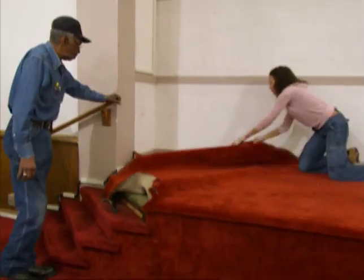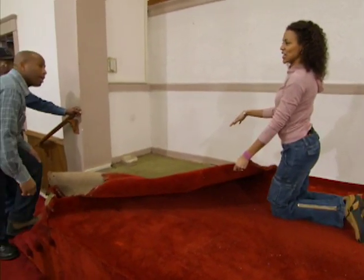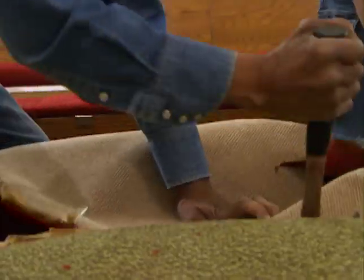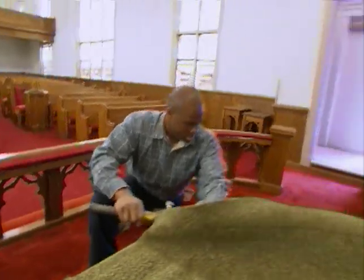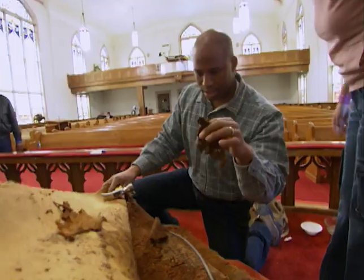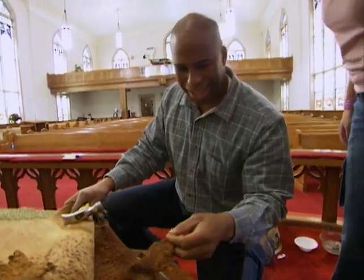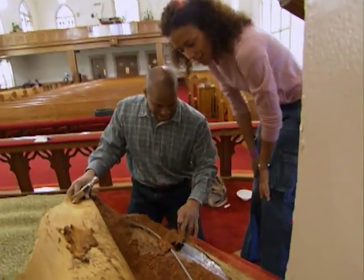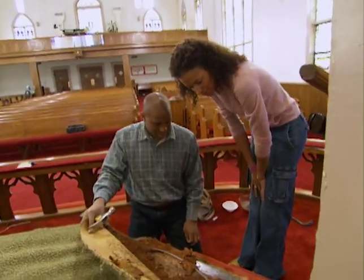The carpet. Do you think this was the contrasting kind of shade he was talking about? The old carpet was covering up what looks like the original carpeting. What a mess. This church was built around 1920. It looks like we got all the original underpadding. Look at these steps here. They're black. Yeah, it looks like nice wood, actually.